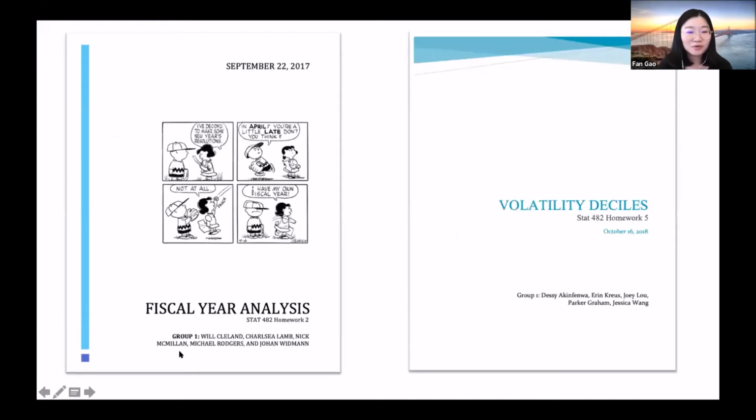This is a true example of what a cover page should look like. So you should include the title, whether you are from 682 or 482. This semester we have a mixed group, so we just put both numbers there. And homework 1, and this one I will assign you later, and all the group members' names and the date.